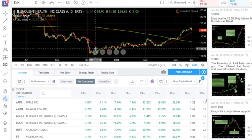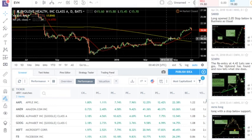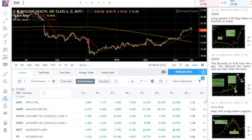So it's important to recognize these higher highs and higher lows as quickly as possible so that you can capitalize on the upside. You need to make your entry. You need to hold these trends until you have evidence that the trend no longer exists.